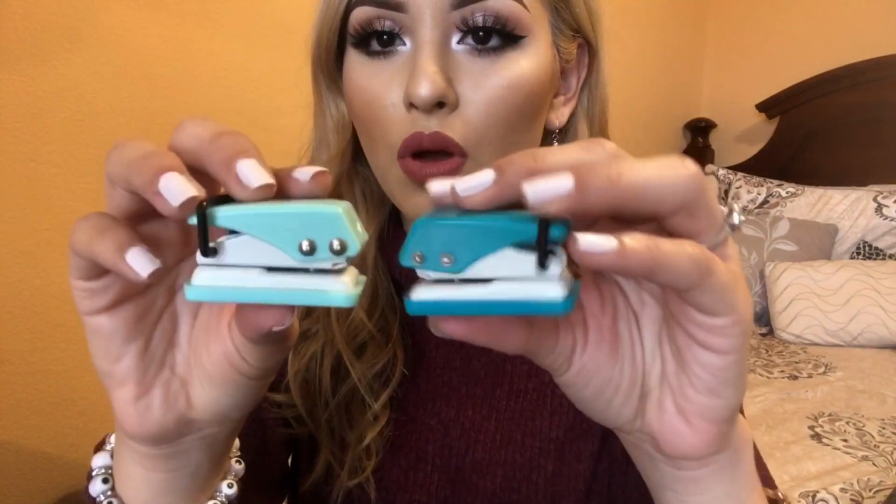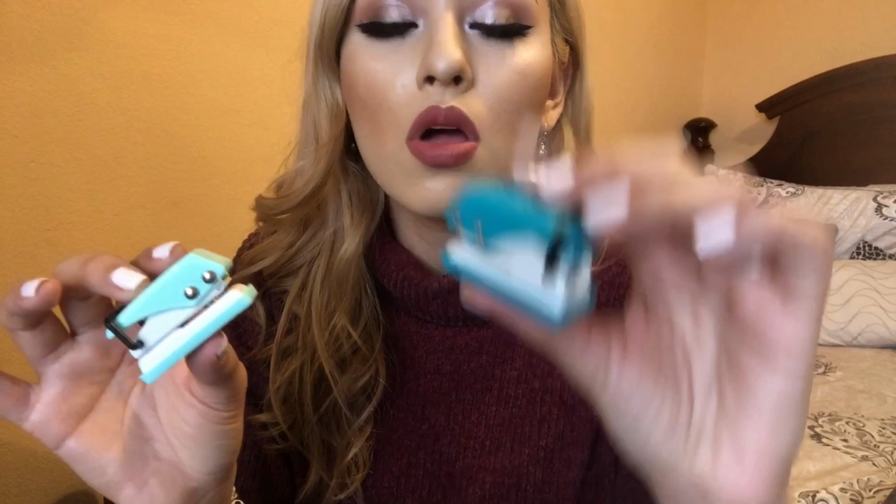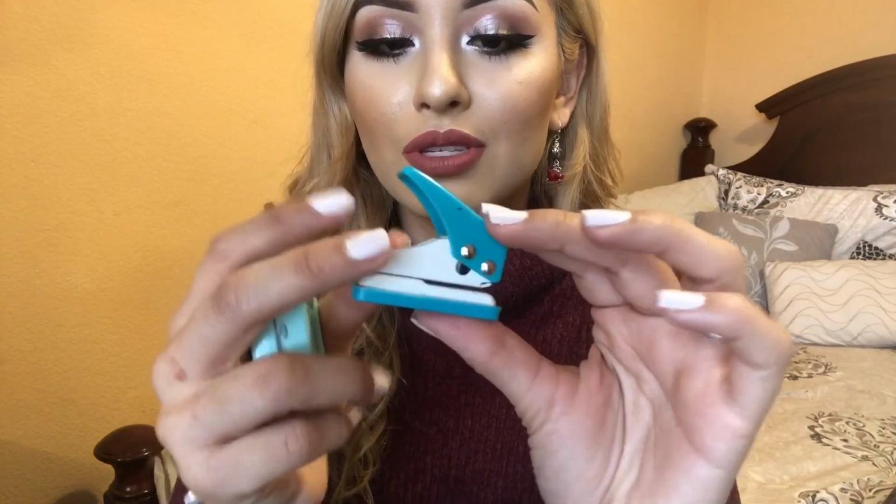Okay, so this one's the mint green one. They also had a blush one, but I never got my hands on it, which I was so mad about. So I just got the turquoise and the mint green to make up for it. I don't really ever use these, but these are really nice.